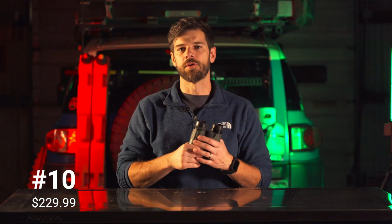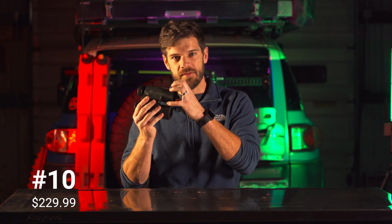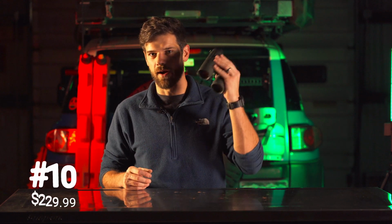These are 10 by 42, which I think is the ideal size because if you get into like a 10 by 50, and 50 means that the lens appears bigger, they're harder to fit into small spaces. These are amazing. They have a 10x magnification, and I think everybody with a four-wheel drive should have a pair of binoculars in their truck.